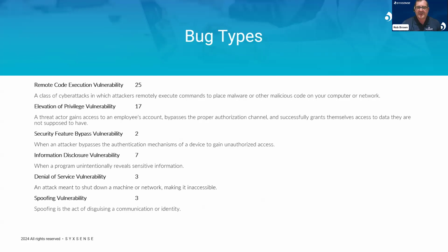Elevation of privilege is a threat actor that gains access to an employee's account, bypasses the proper authorization channel, and successfully grants themselves access to data they're not supposed to have. That was 17 of those. We have security feature bypass. There's only 2 of those, which actually is to bypass authentication mechanisms of a device to gain unauthorized access. Information disclosure, 7 of those, when a program unintentionally reveals sensitive information.